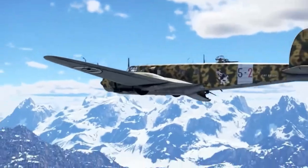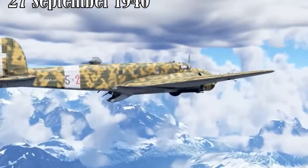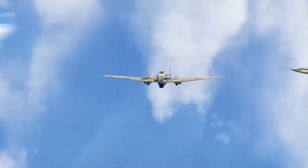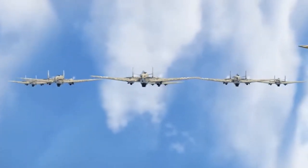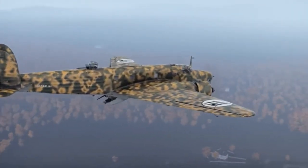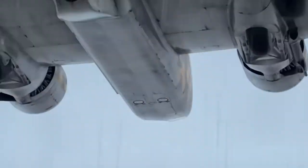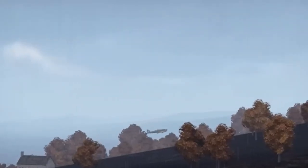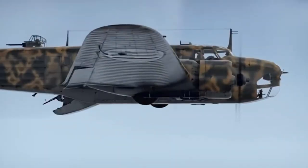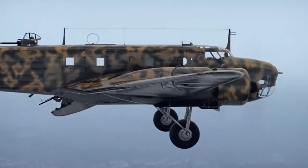Challenges for the Italian aviators began long before they even met the enemy. 77 BR-20 bombers took off from Italy on 27th of September 1940. Only 60 landed at their destinations in Belgium. The crews were facing poor weather conditions over the Alps, and many aircraft experienced technical difficulties. Three airplanes crash-landed, with at least 3 crew members dying in these accidents. Other non-arrivers landed at various German airports, mostly because of problems such as excessive consumption of lubricants.